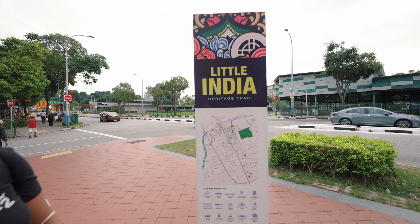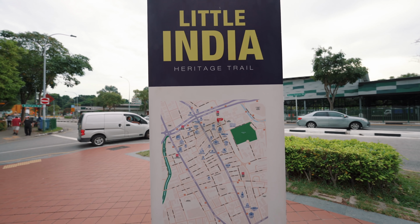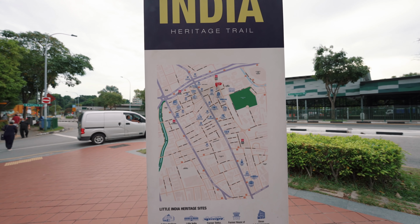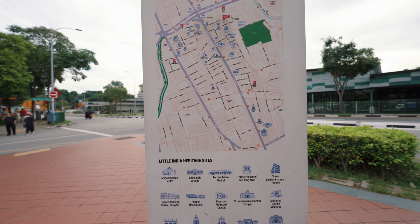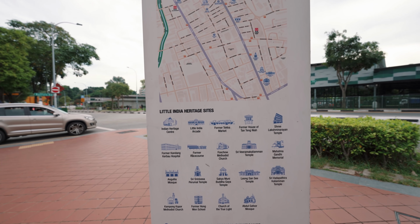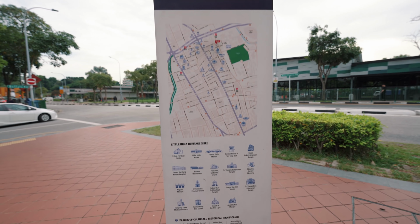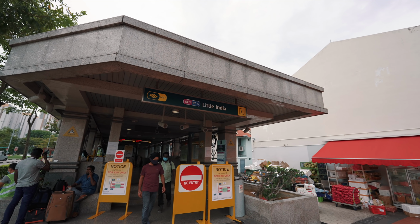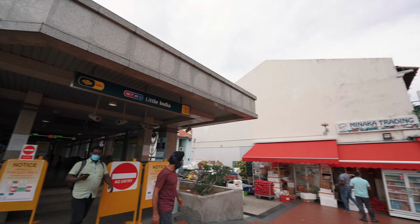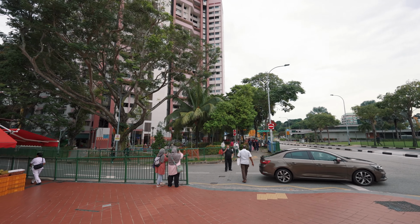Also guys, a little note right here. You can see the sign over here just right outside the subway station. And this is what I was talking about, that it's awesome to navigate this city because it gives you cultural and heritage sites over here and different areas and places of significance that you can visit, which is really awesome. And it's just right outside of the subway station right here, like I was saying. So that is awesome, and we have not really seen that anywhere else. But yeah, we're gonna go ahead and explore.